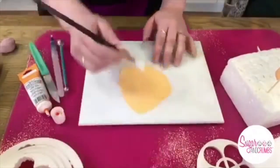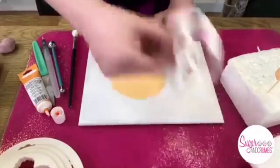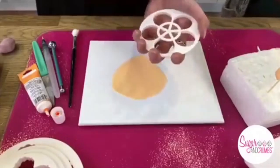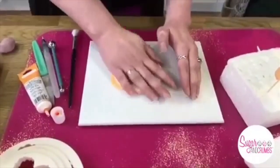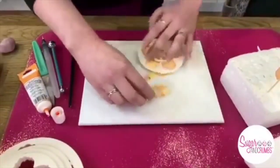But what can we do? So I'm just putting a little bit of corn flour on the back, again, just so that it's moving around. So this is the same size cutter as before, because for each rose you only use the one size. Pop it on, press firmly and give it a wiggle. Get rid of that excess.